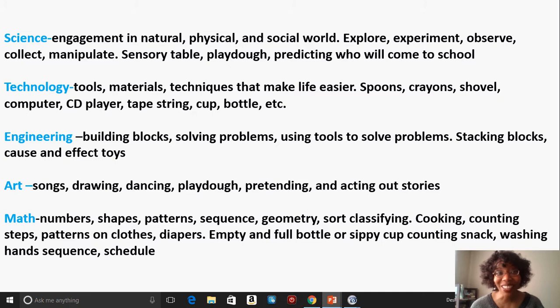Engineering. Engineering involves building, whether they're building blocks or stacking up those little dairy creamers as you're sitting at the restaurant waiting for your meal. All of that involves problem solving, using tools to problem solve, cause and effect toys, and imagination, imagining how they might build something or create something. It all involves engineering.